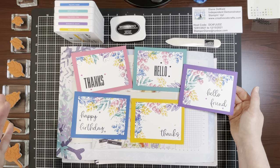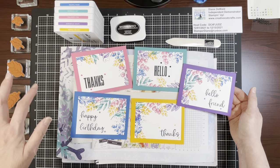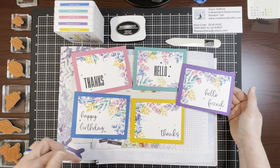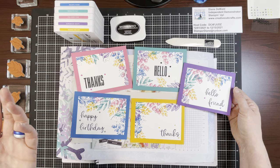Now, to save a little bit of time, and because I need thank you cards for after Christmas, we're just gonna use one sentiment, but I showed you in this sample of cards that I made that you can change it up, make it the same. The world is kind of your oyster.